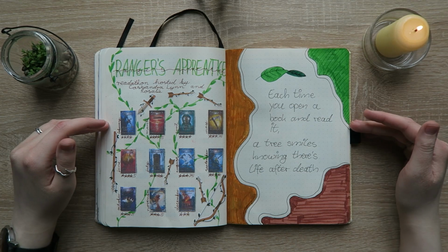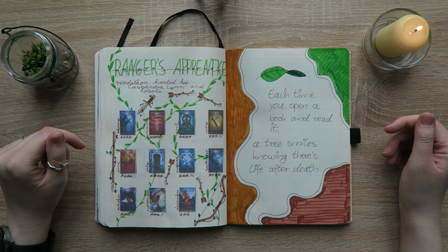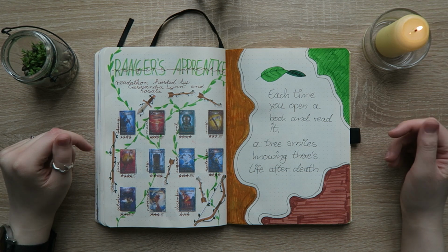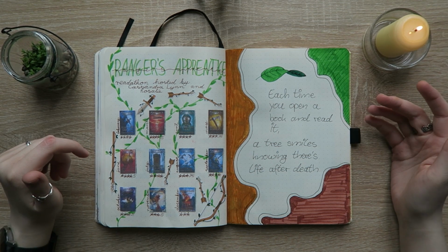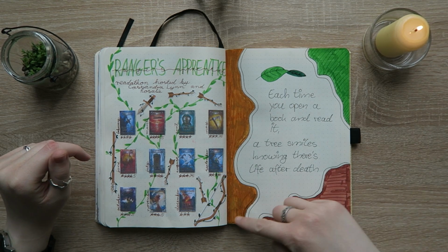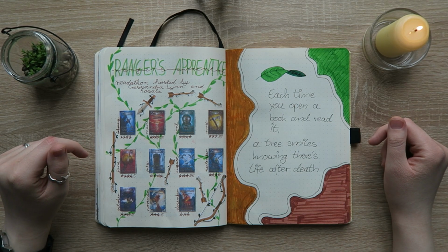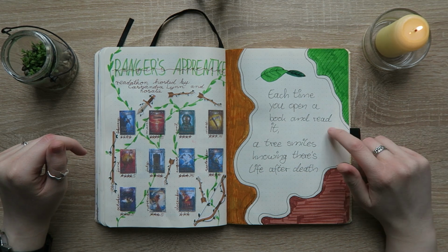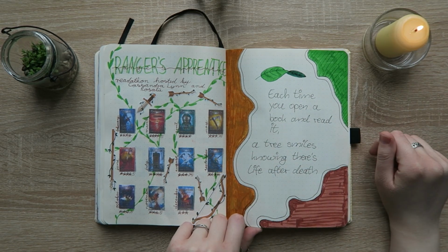This page was just empty at the end of the year, so I also added another quote. It says, "Each time you open a book and read it, a tree smiles knowing there's life after death." And honestly, this quote makes me so emotional. It's crazy. I also really like the design that I did here, except for the part where my pen just gave up on me while trying to color this in, and that's why it kind of looks weird. But it is what it is. Once again, I still really like this page though. And I also think it goes really well with this Rangers Apprentice spread.